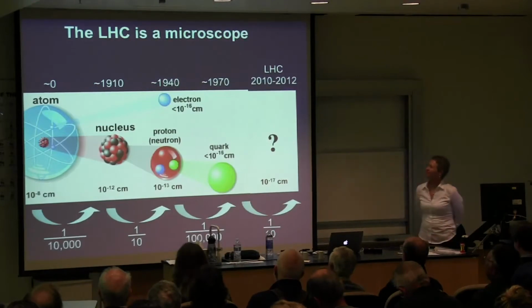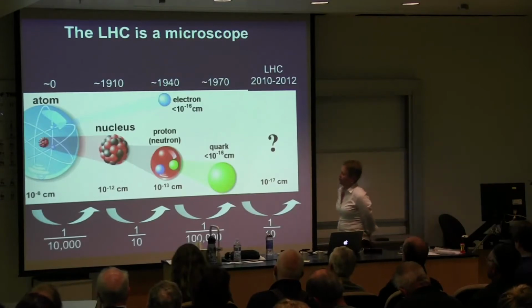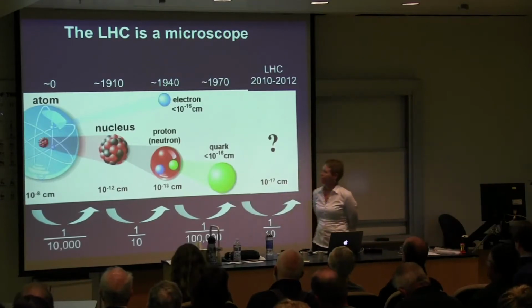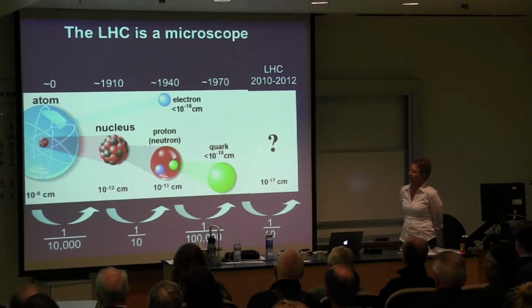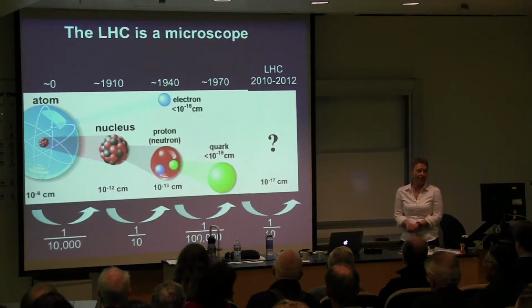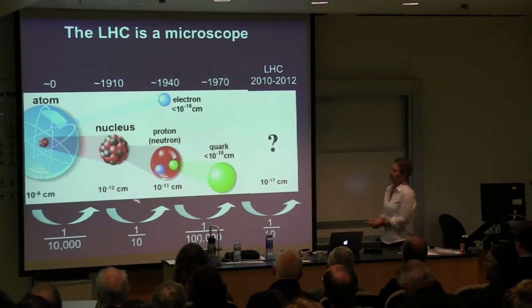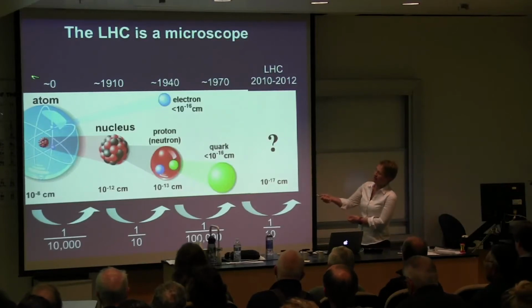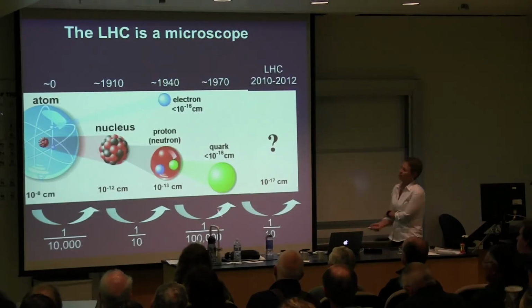Okay, so then what is the LHC in general? The LHC on one hand is a microscope. What we've learned in the last century is really how matter is composed. The ancient Greeks thought that the atom was the most fundamental particle there is in nature. It cannot be split, which is what atom means in Greek. And so this was around the birth of Jesus. This has a scale of 10 to the minus 8 centimeters.